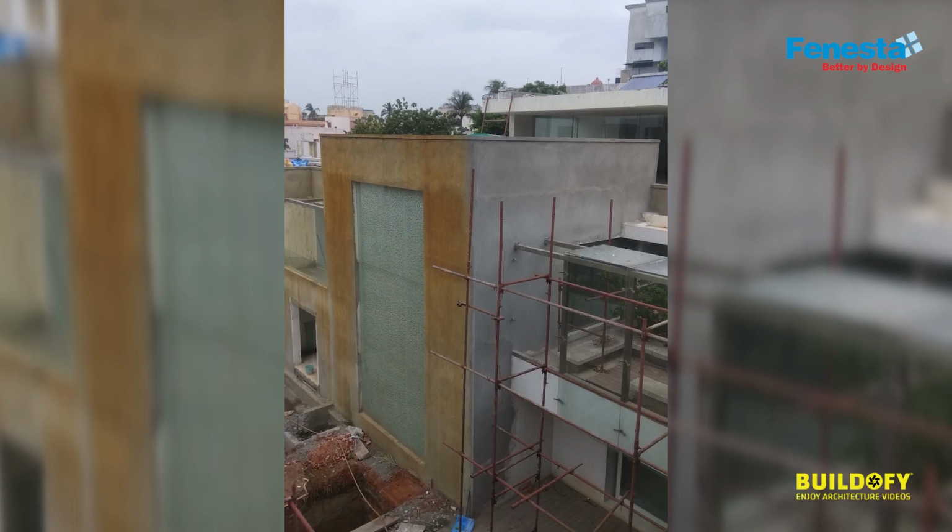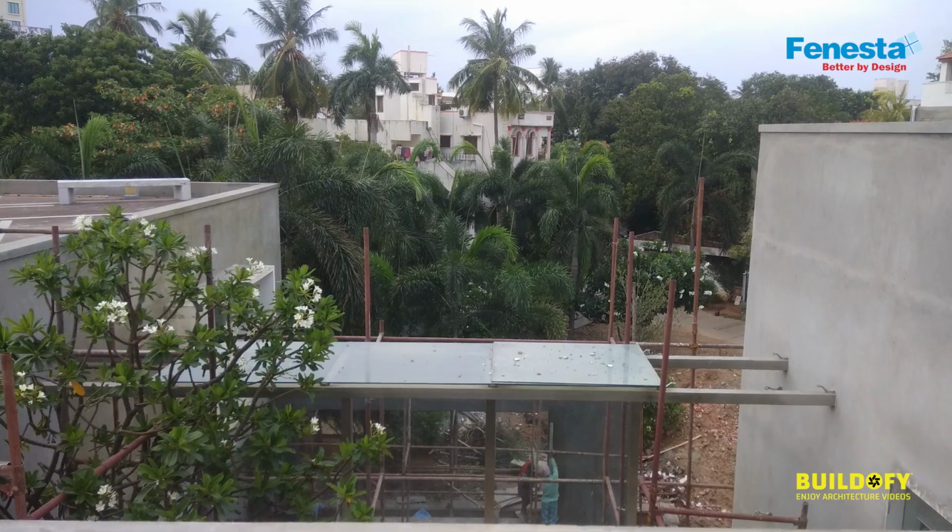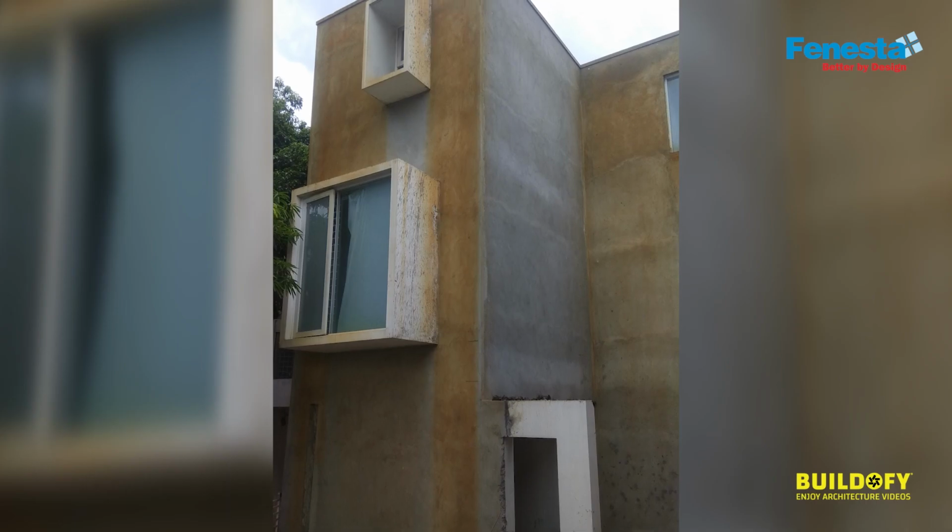When we first visited the site, there was already an existing building structure. So we were looking at repurposing the building, and we had to retain the RCC framework, which is the roofs, columns and beams, and bring down all the wall structures so that we can zone different spaces based on the client's requirement.